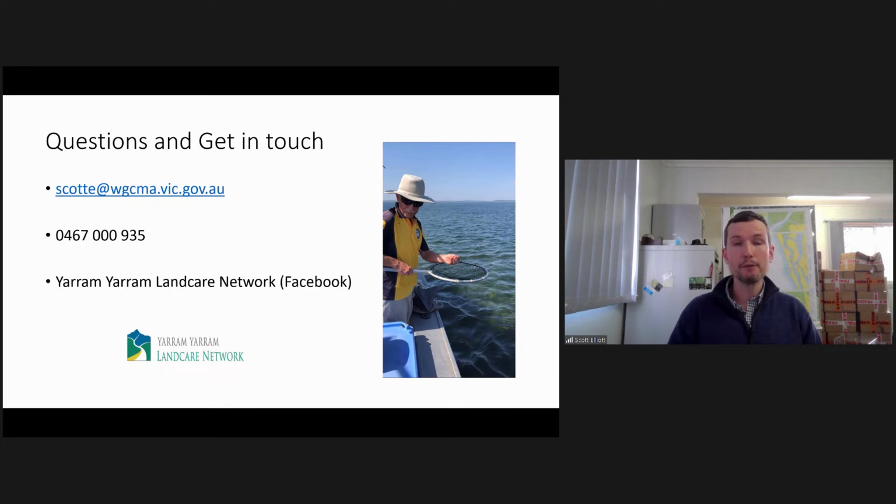Excitingly, we are doing more work with the tourism sector, in addition to the recreational fishing sector in coming years. So in many ways, we're going to provide a bridge between some of the most important partnerships that exist for the management, recreational and commercial use of Corner Inlet.